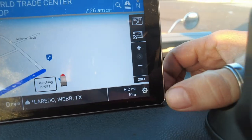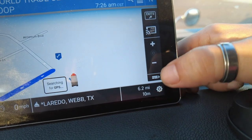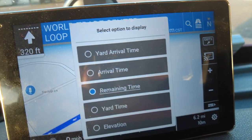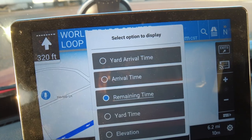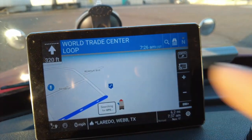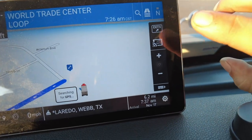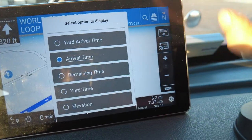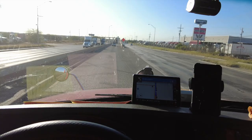And down here where you see my miles and how long it's going to get there, that's called remaining time. That's what I recommend. Some people like arrival time. In this case, if we left right now, that's when we would get there. I don't like that one, because if you stop, it's not right. But remaining time will assist you in giving accurate ETAs.